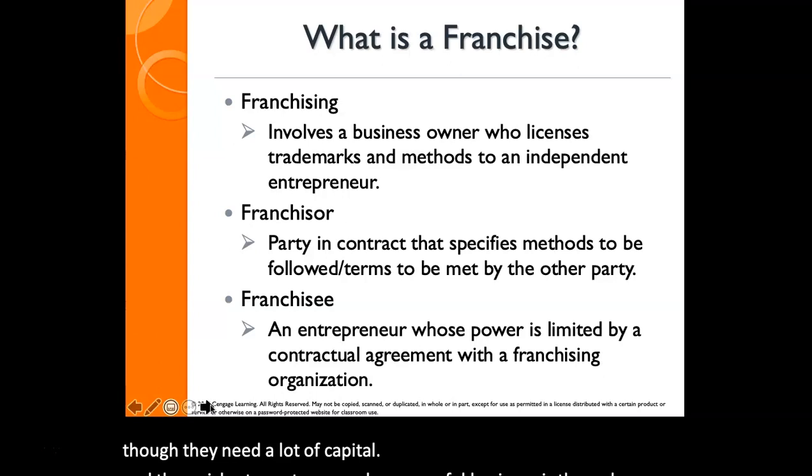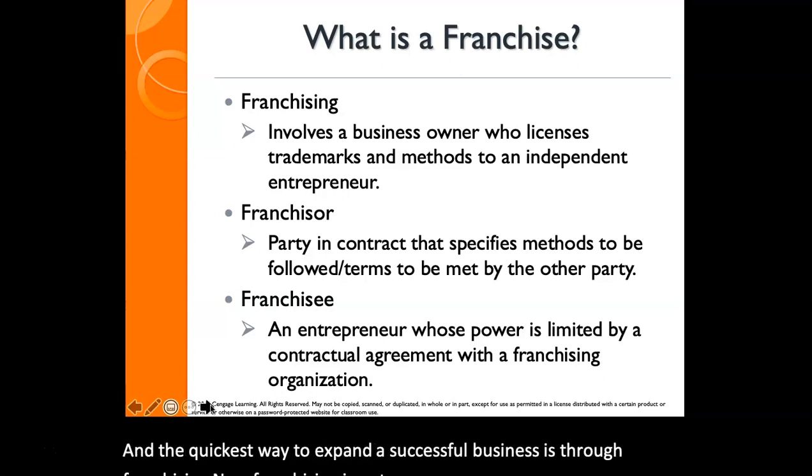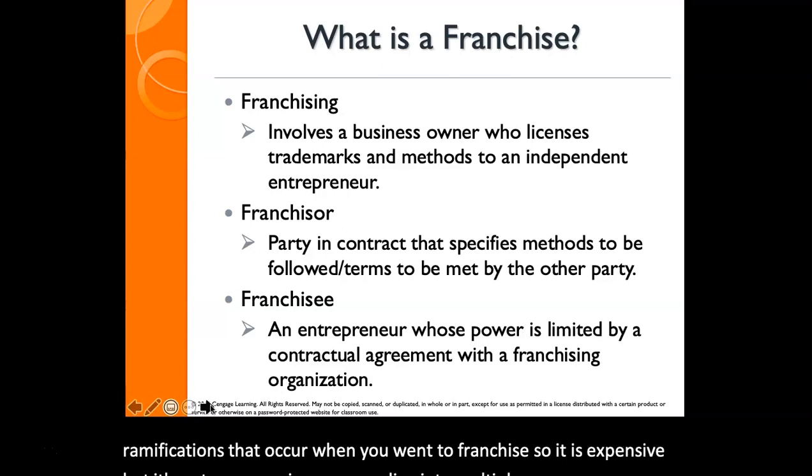Now, franchising is not cheap. There's a lot of legal ramifications that occur when you want to franchise. So it is expensive, but it's not as expensive as expanding into multiple units. So what the franchisor will do, the original business owner, will license out and sell rights to their brand name and/or products to other parties. And these people who purchase these franchises are known as franchisees.